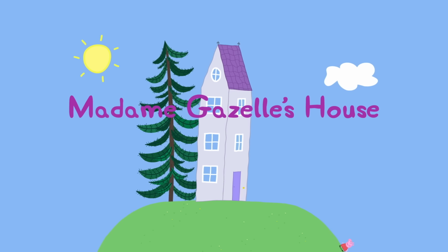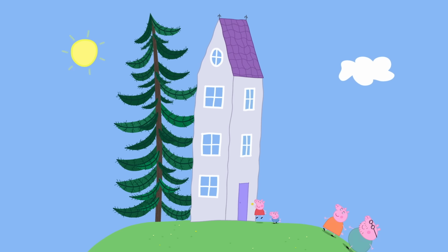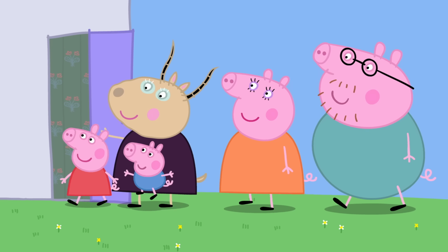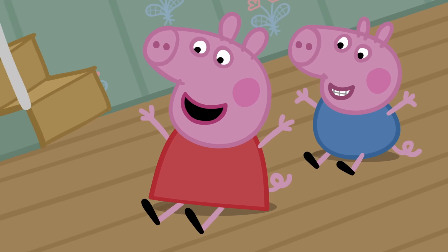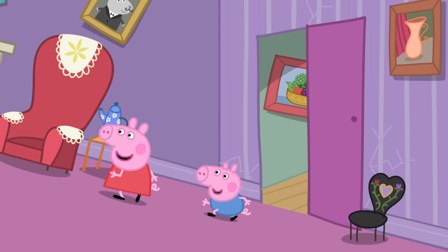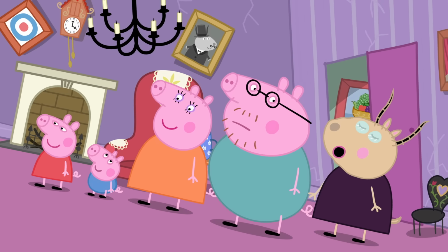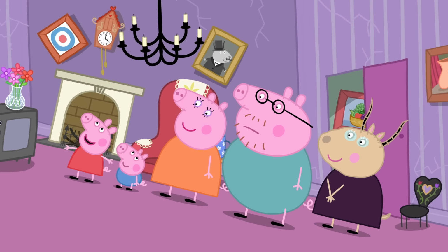Madame Gazelle's house. Peppa and her family are visiting Madame Gazelle. Hello, Madame Gazelle. Hello, everyone. Come in, come in. Whoa! Your hallway is a big slide, Madame Gazelle. Is it meant to be like that? No, the house is just old. Everything here is a little bit wonky-donky.